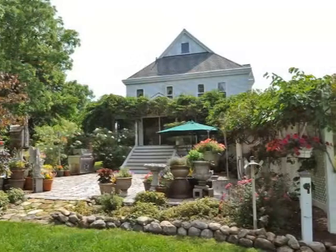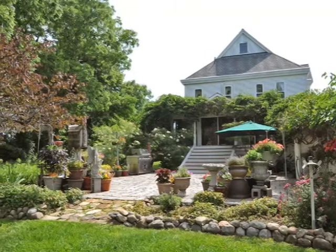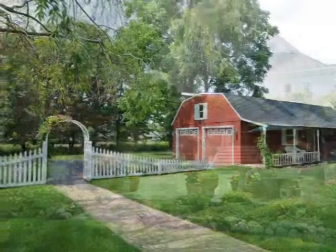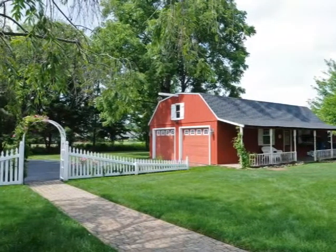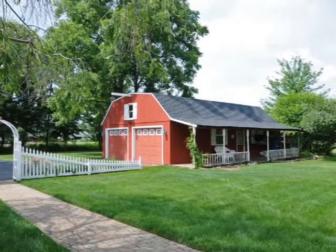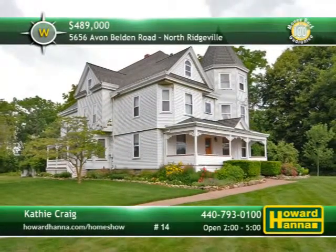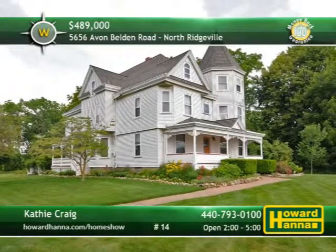pantry. A vaulted ceiling tops the sunroom, opening to a covered porch, which in turn leads to a paver patio. Consisting of 1.28 manicured acres just south of the Avon border, the grounds are also home to a 4-car detached garage. Take stock of it all firsthand at today's open house, hosted by Kathy Craig.